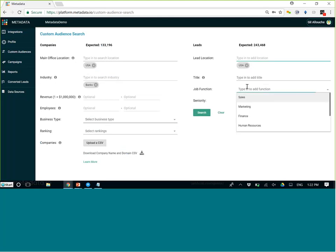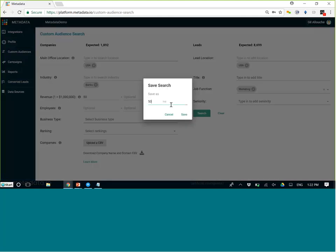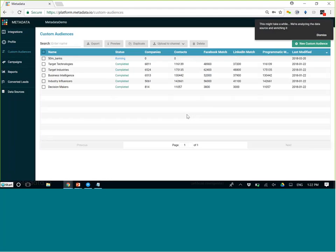In here, I'm basically refining the search to financial services, to banks in the U.S. I'm looking for the marketing people, and maybe I'll also add that I need them to make 50 million or above. And here I narrow down the list, and I can call it 50 million banks and save it. What will happen is now Metadata generates this new audience.